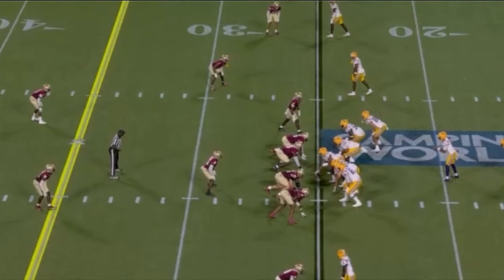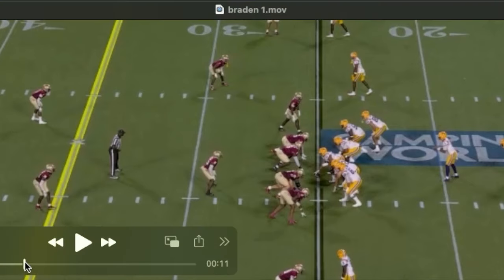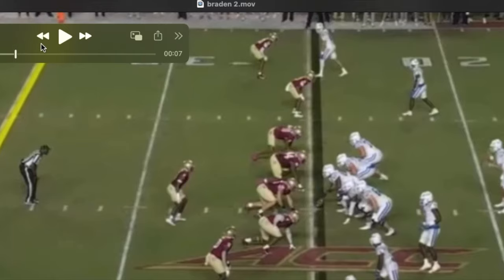Guys will get their hands into his chest. He does have shorter arms. Right now, by and large, he's limited to this bull rush that he has, power rushes. They will not be as effective in the NFL. We'll get a look at him utilizing that bull rush.